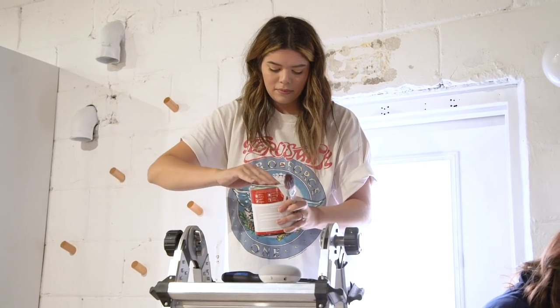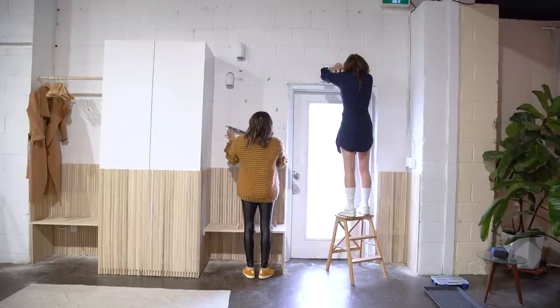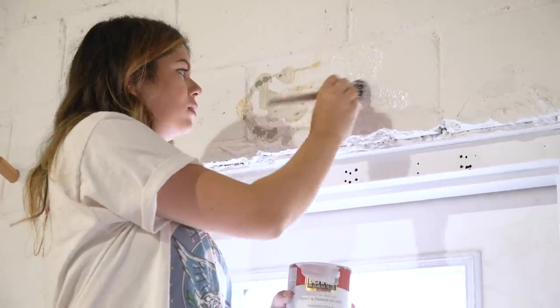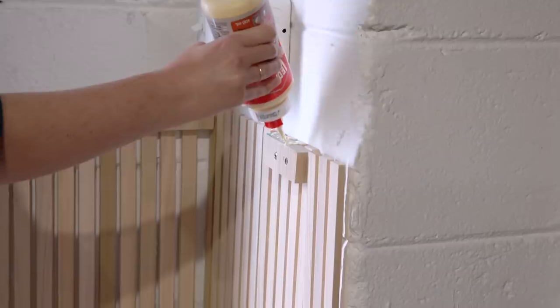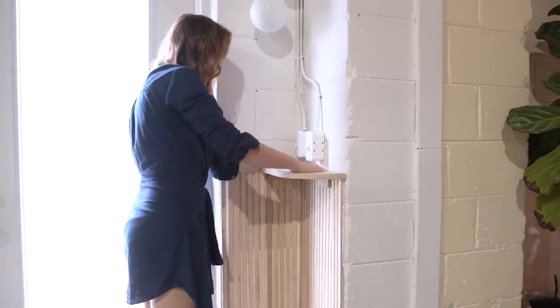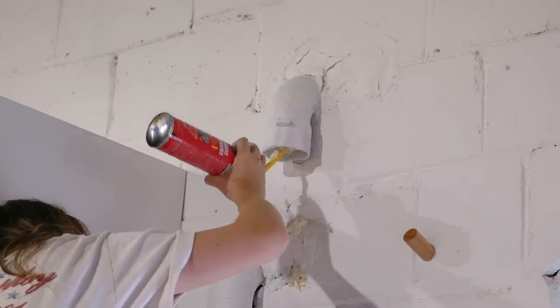While Kelsey is working on the shelf, I'm painting over where Kelsey removed the old fire exit sign earlier in the day. Since we have a new light up proper legal one, we don't need this old one anymore. I didn't realize how many little holes and cracks were in these walls until you start looking at spaces close up, but they're easily fillable, so no worries there. I'm going to fill them, paint them over, and it's like they were never there.